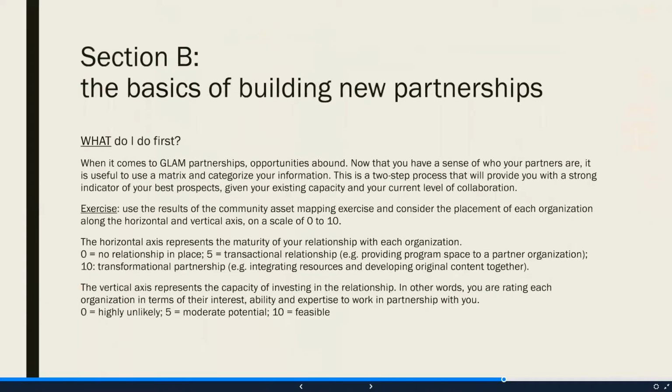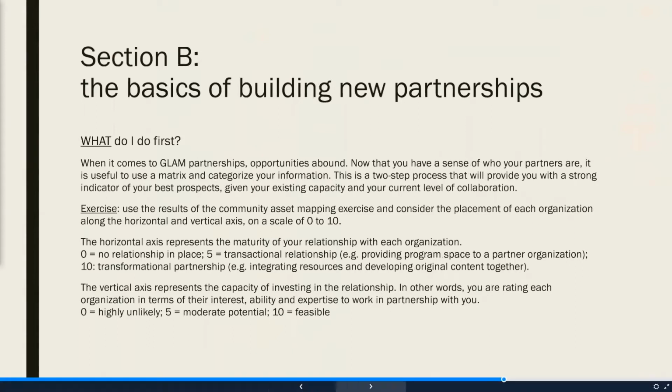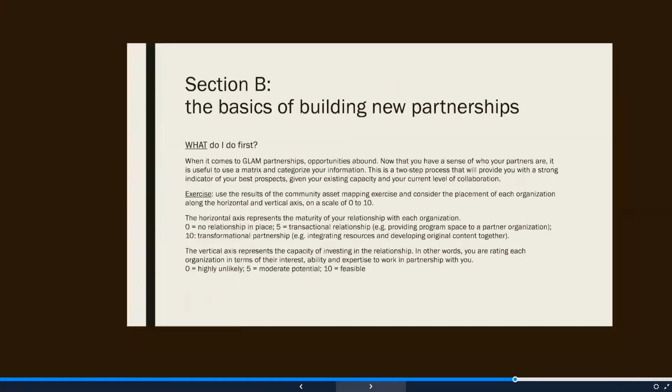So this is an example of the exercise that we would like you to participate in. We would like you to use the results of the community asset mapping to consider the placement of each organization on an axis. So on a scale of 1 to 10, 0 being no relationship, 5 being a transactional relationship, and 10 being a major transformational partnership. And then rank the feasibility, whether it's highly unlikely that you're going to collaborate, whether there's potential, and then whether it's happening right now would be a 10.